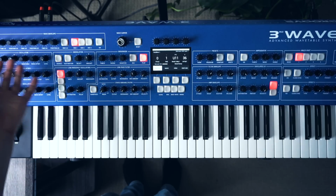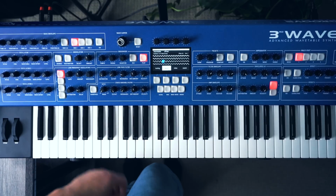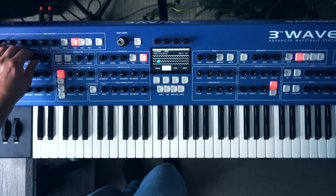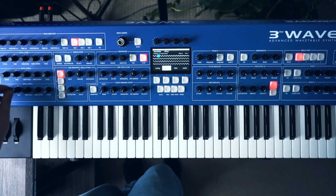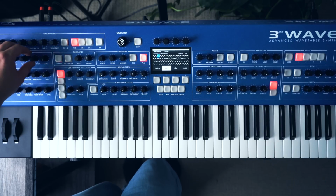So for every single wavetable, we have both the option to look at it in text form or actually as a wavetable, which is quite cool. So let's go back to our vintage PPG shapes for a second here.